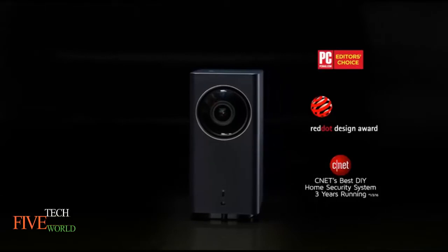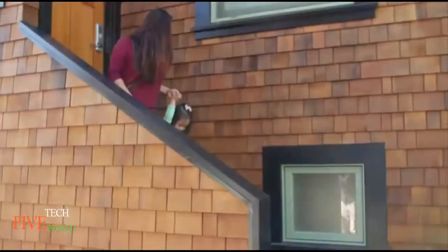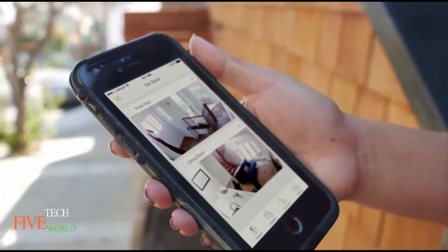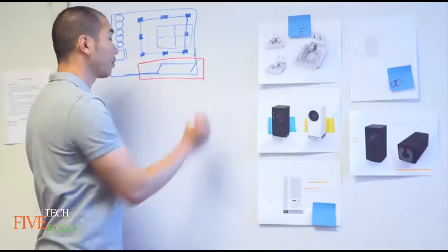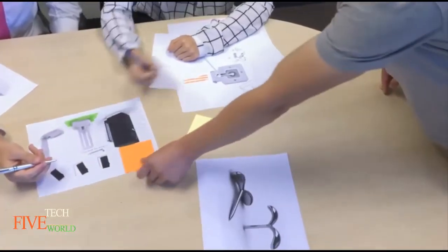iSmartAlarm has been the leader in DIY smart home security for 4 years, with exceptional control, visibility, and protection. There are a lot of cameras on the market, but their limited visibility can compromise your security. We think security should be fast, responsive, and focused. With this in mind, we developed the iCamera Key Pro. Events happen fast, so the iCamera Key Pro reacts fast.